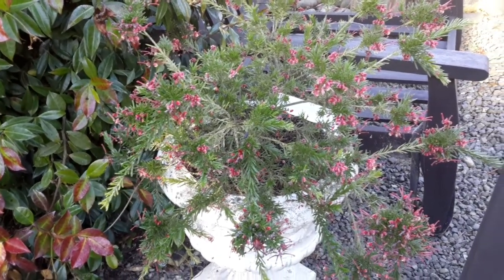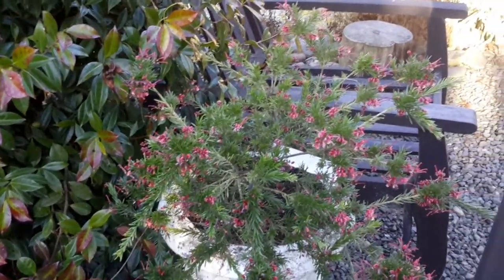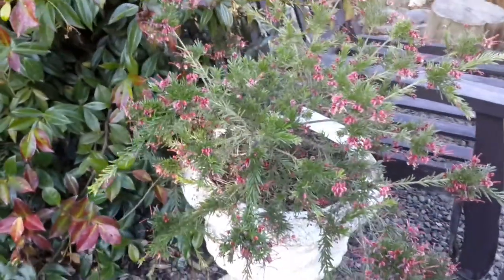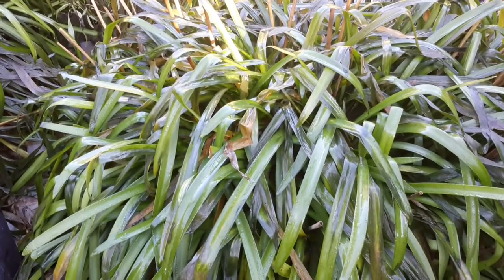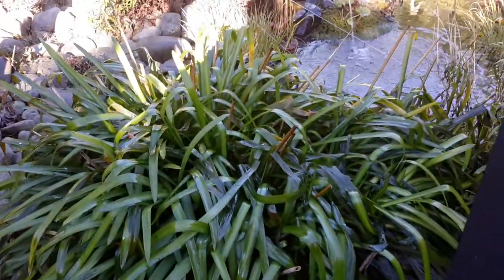Grevillea is still doing well. That's an Australian plant. Rarely water that. It just sits in that pot and it puts on a great show. Really, really good value plant, that one. You can get hold of it. You don't even water it much or nothing. It does really well there. As you can see, things are looking quite frosted now. The Agapanthus, I'll give that a trim back. It all comes back, does well.